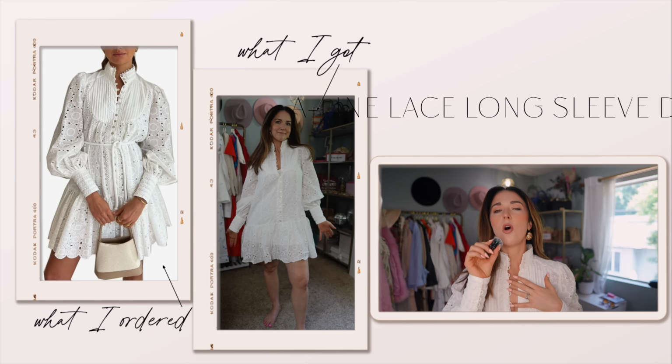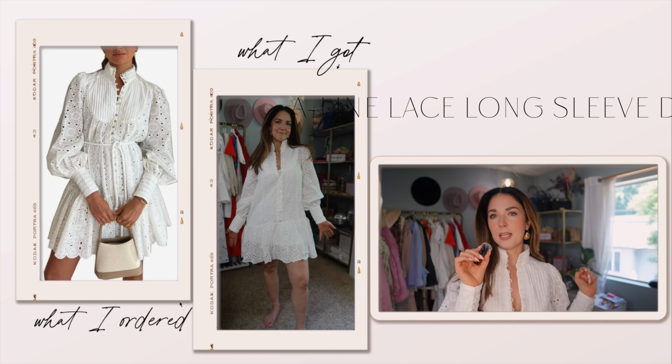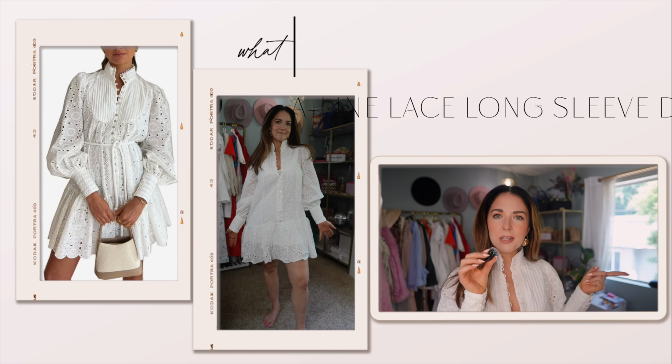So another brand that I absolutely love but cannot afford is Zimmermann. And one of the dresses that I've always loved from Zimmermann is this high neck, lacy, billowy sleeve little mini dress. And so I saw this one on Amazon, seemed very similar, thought I'd give it a try. Now, I don't hate this dress. I think it is cute, but it's not quite right.